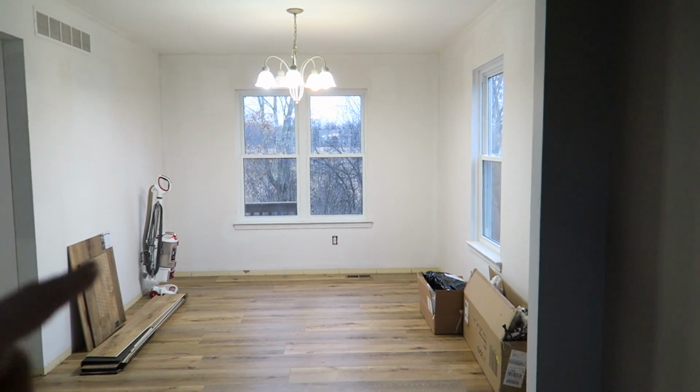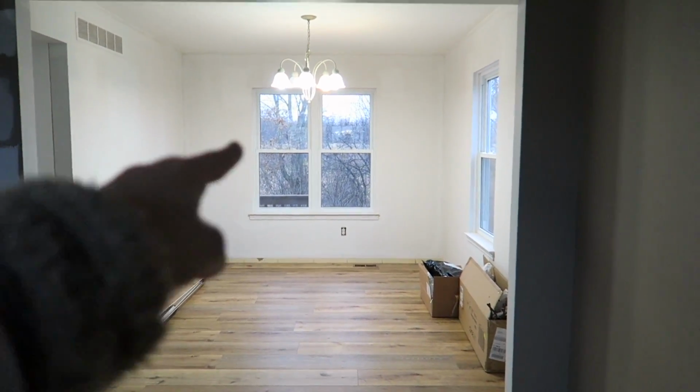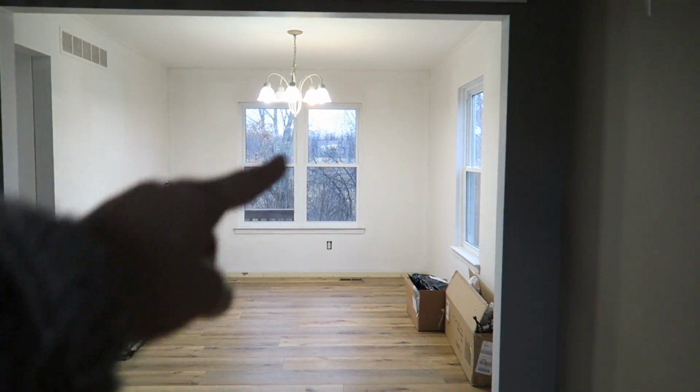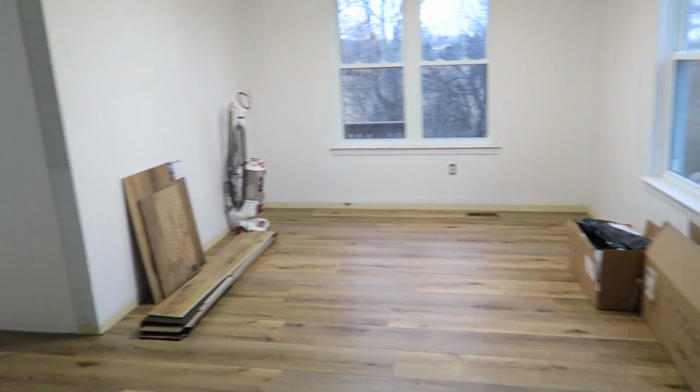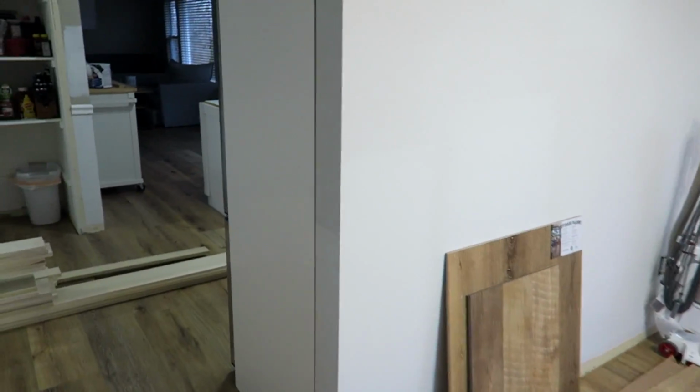But I think this room's really gonna pop once I get a new light in here, and then we have the really big trim around all the windows. I think it's gonna look really, really nice. And then this is the kitchen.